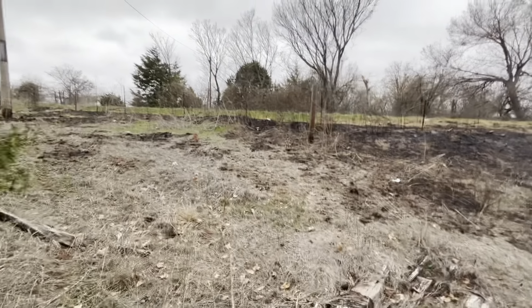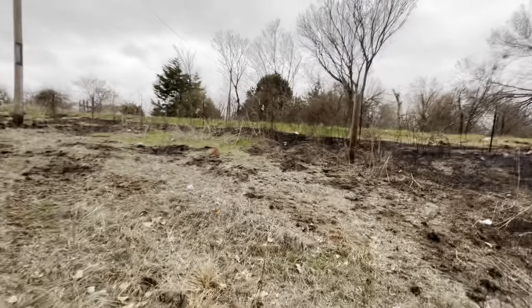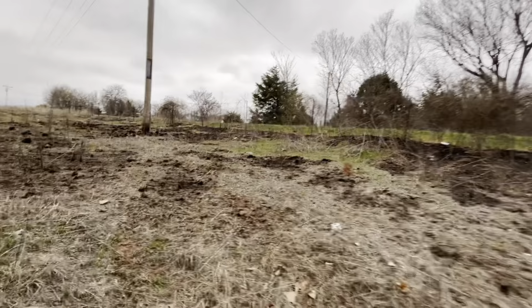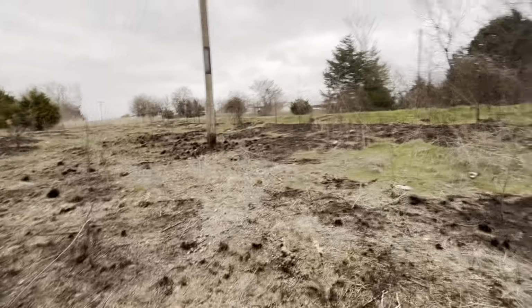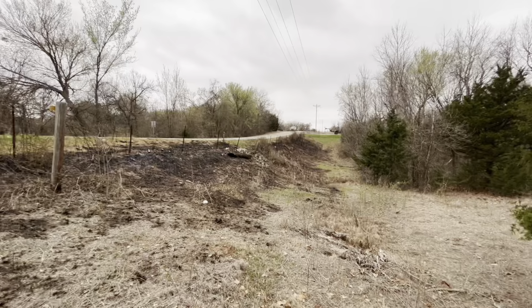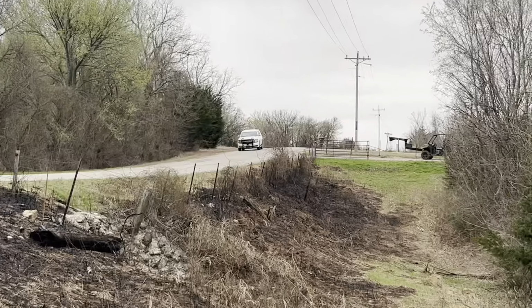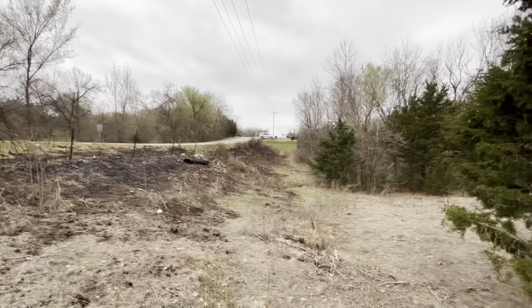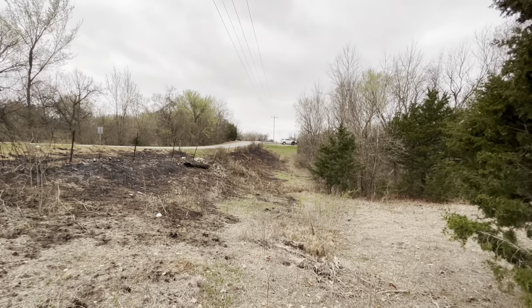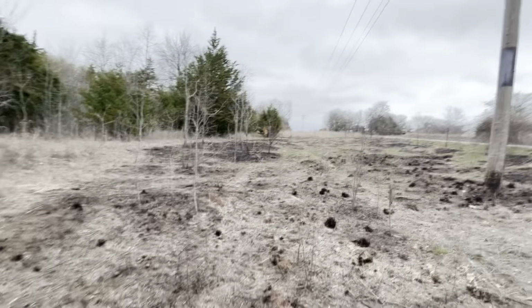I hope Brayden doesn't show up because I kind of parked right there in the middle of the road or the driveway. Yep, that's him. I should have known. Alright.